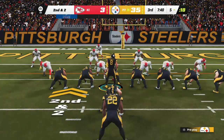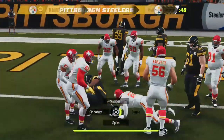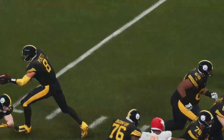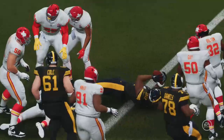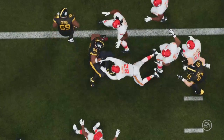From the 5, here's 2nd and 2. On the give, this is Harris. And he's in. Touchdown, Pittsburgh. Najee Harris, a 5-yard touchdown run. And the Steelers are able to strike quickly to add on to their lead. A familiar refrain, a turnover leads to a touchdown, and that lead grows even wider now here in this 3rd quarter.